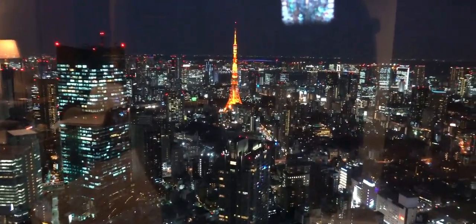We're in Tokyo Midtown, by the way. We're here for 3 nights. Then we're off to 3 other hotels. Look at these views. My goodness, what a gorgeous city this is. Let's go over this room real quick. Let's start in the bedroom.